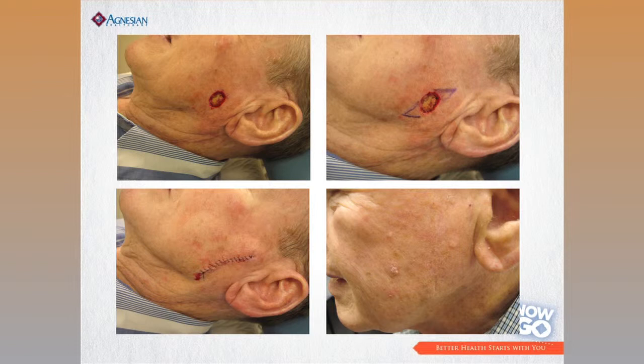So that's what it looks like right after we're done. And here's probably like a year later. I don't know, if I didn't tell you, you probably couldn't really find too much in here. It should be right over in here someplace.